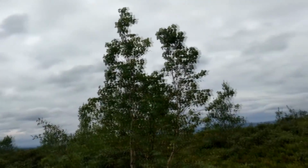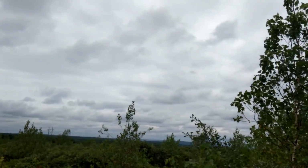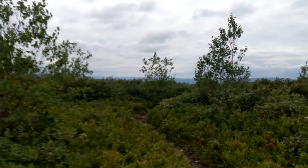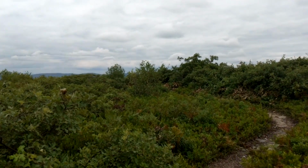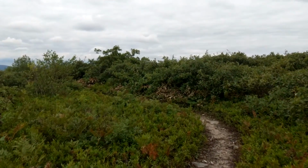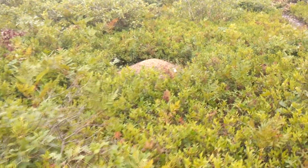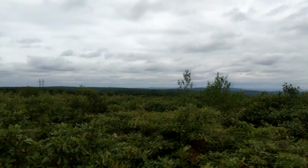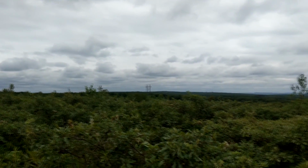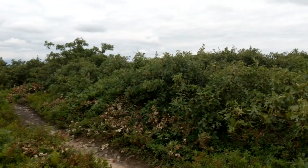Now I smell fire. Yeah, I smell smoke now. It's coming from the other direction. But we may have an encounter here. And we did see bear scat on the lower trail on the way in. So, there's another one of those huge ant hills. It is possible that we've got a bear in our midst.